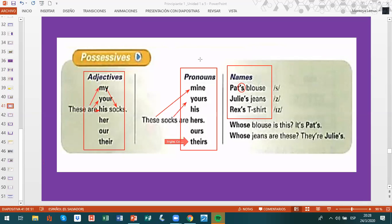Okay, so in English, you don't say the blouse of Pat. No, ¿verdad? No decimos esto, the blouse of Pat, no, sino que se dice de esta manera, Pat's blouse. This indicates possession, right?